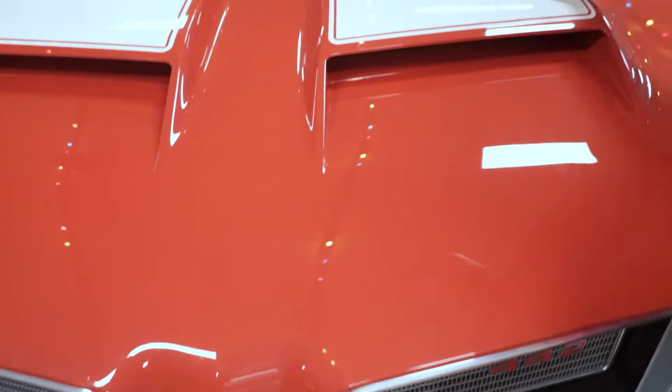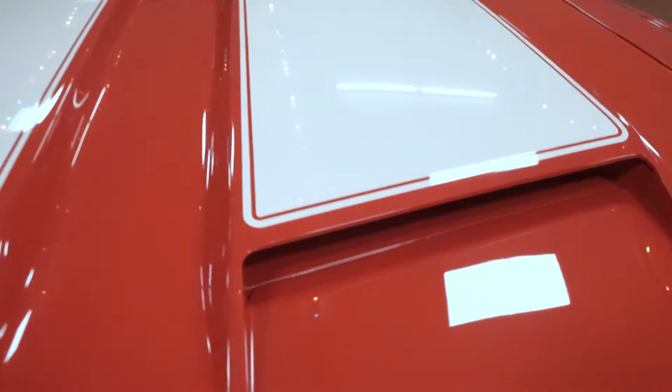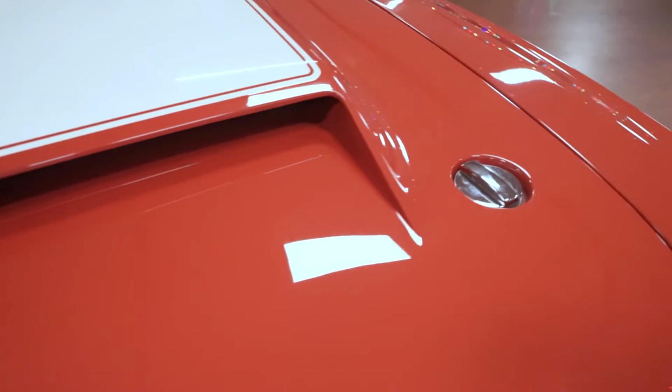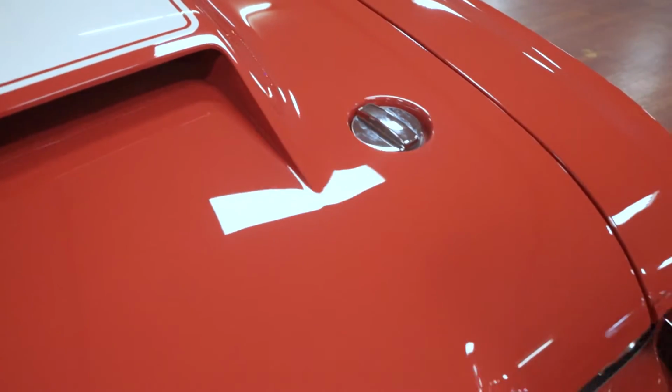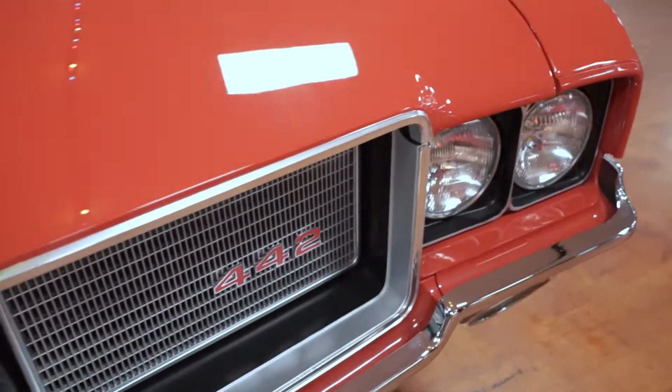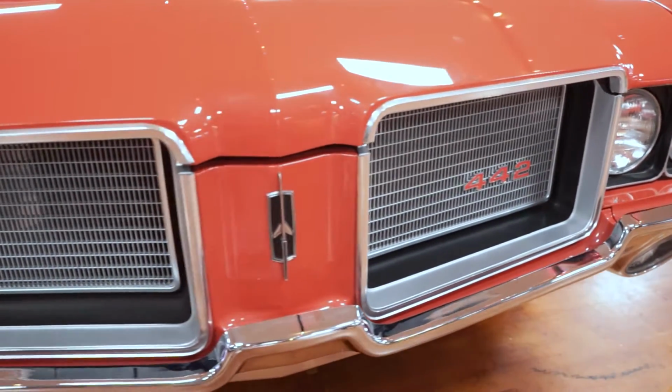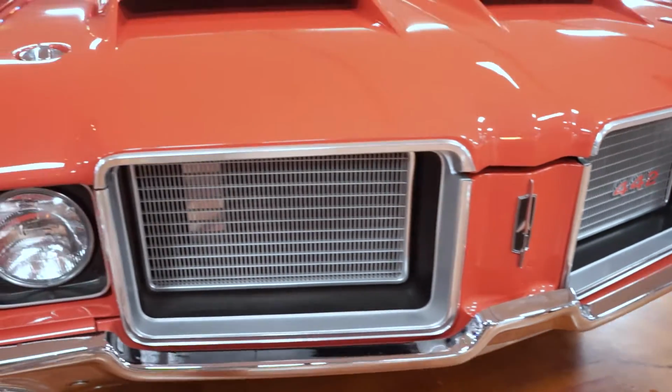That white striping there on the hood scoops, the chrome on your turn-downs for your hood locks, it's just absolutely fantastic. Take a look at the front of the car, Olds 442 grille. Chrome on the front bumper is fantastic. It looks like a newer front bumper.